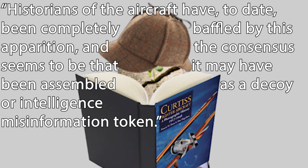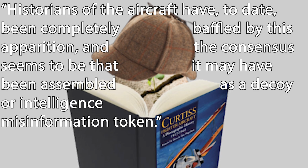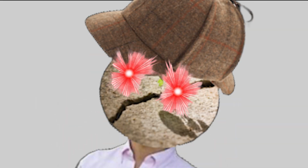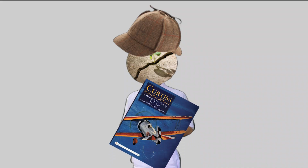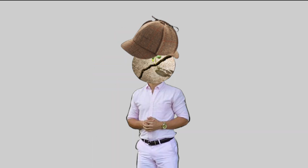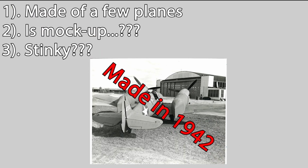Here. Historians of the aircraft have, to date, been completely baffled by this apparition, and the consensus seems to be that it may have been assembled as a decoy or intelligence misinformation token. That's it? Again? Are you serious? This is nothing. Everyone is taking this as gospel? Come on! I mean, this doesn't get us anywhere. Historians seem to think it to be a decoy or intelligence misinformation token. Who? The only historians I have heard that from so far is you, Dan. Everyone else has given the same 3 facts about the thing and thrown a 1942 stamp on its derriere for good measure.